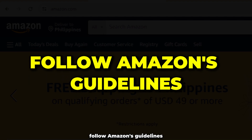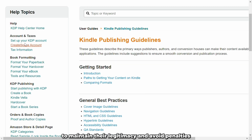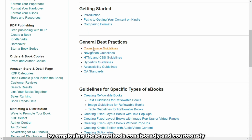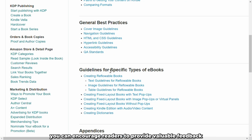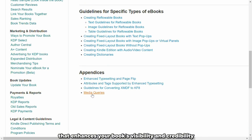Follow Amazon's guidelines. Ensure all reviews adhere to Amazon's guidelines to maintain their legitimacy and avoid penalties. By employing these methods consistently and courteously, you can encourage readers to provide valuable feedback that enhances your book's visibility and credibility.